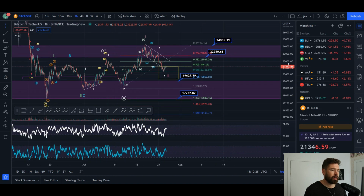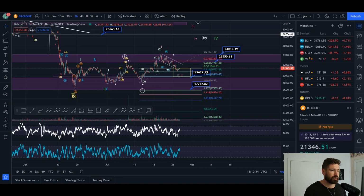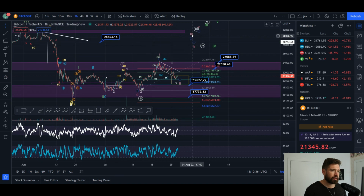As of right now, we have completed a WXY pattern. So if we can see continuation, we break this trend line, that's when we can start to put in that wave 3. That could take you all the way up here to about 30K.